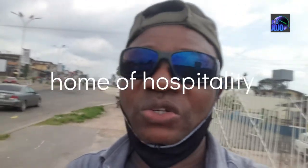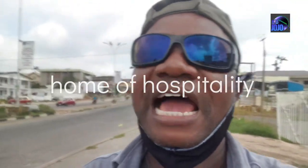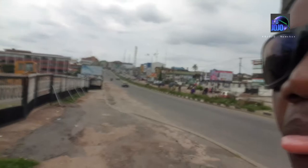And by the time it turns to dusk, you're going to see life here changes, especially nightlife of Ibadan. It's mostly along this ring road of Ibadan. If also looking for places to buy cars, most foreign used cars are being sold along this ring road of Ibadan.